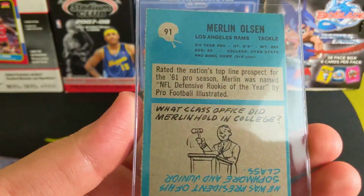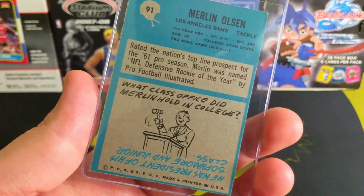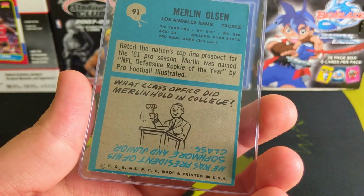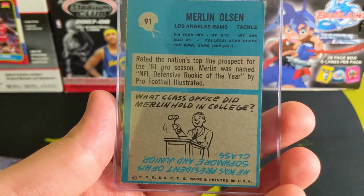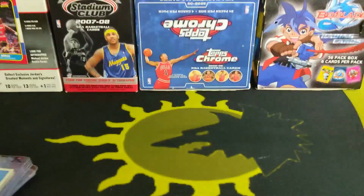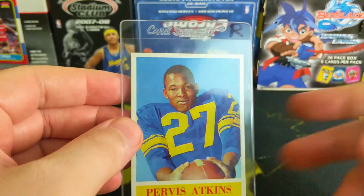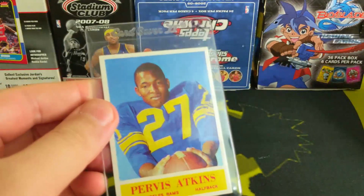Hall of Famer right here. And a lot of these guys unfortunately passed away not that long ago, I would say in the past 8 to 10 years. So, Merlin Olsen, and next up we got Purvis Atkins, another rookie card right here, along with the Olsen. He was a rookie back then.